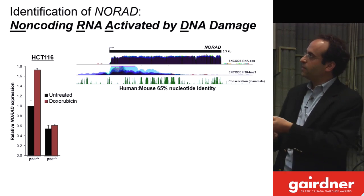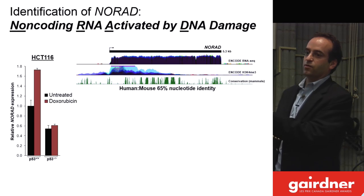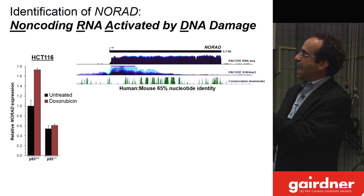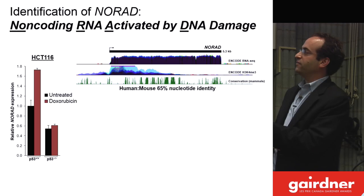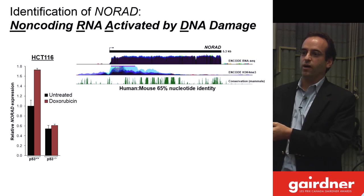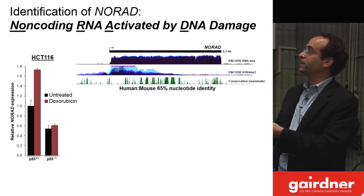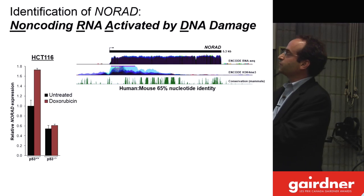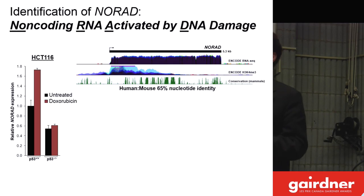And I admit that the induction by DNA damage is somewhat modest, and at first we weren't that excited about the magnitude of increase after DNA damage. It's less than twofold. And if there's time at the end, I'll come back and tell you why we now think that that amount of induction could actually be very functionally relevant. But what this really led us to do was to take a really close look at the RNA. And that's when we really got interested.